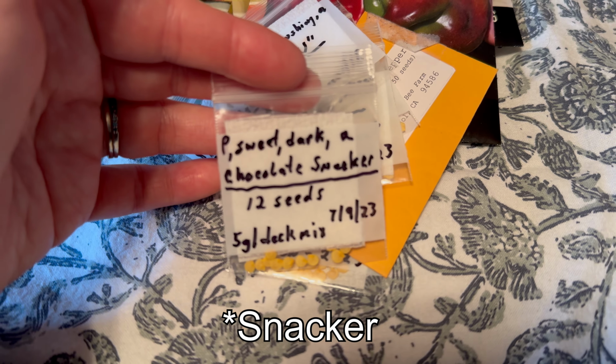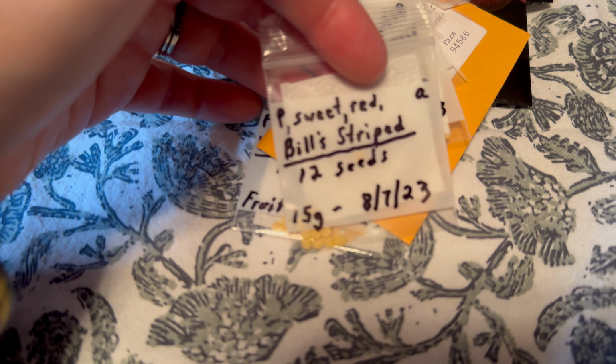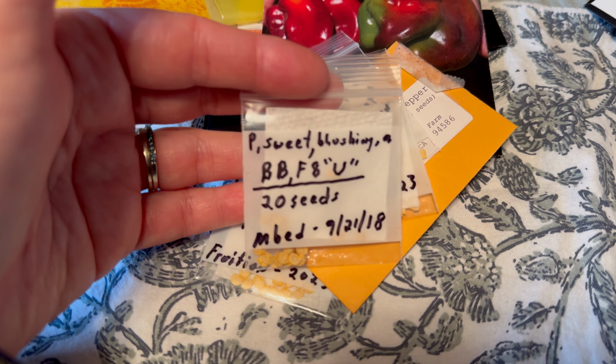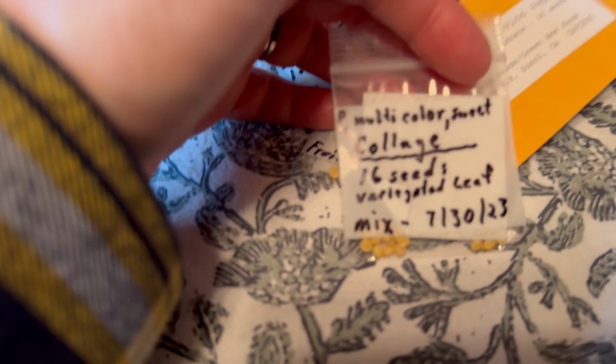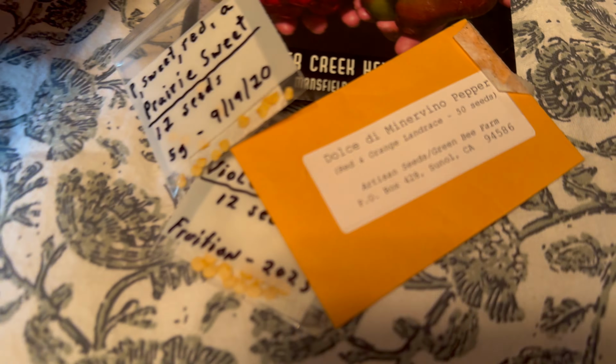Chocolate Sneaker, first year for me. Bill's Striped, first year. This is an unnamed sweet pepper. We'll see how it does. That's from a breeding project. Collage.